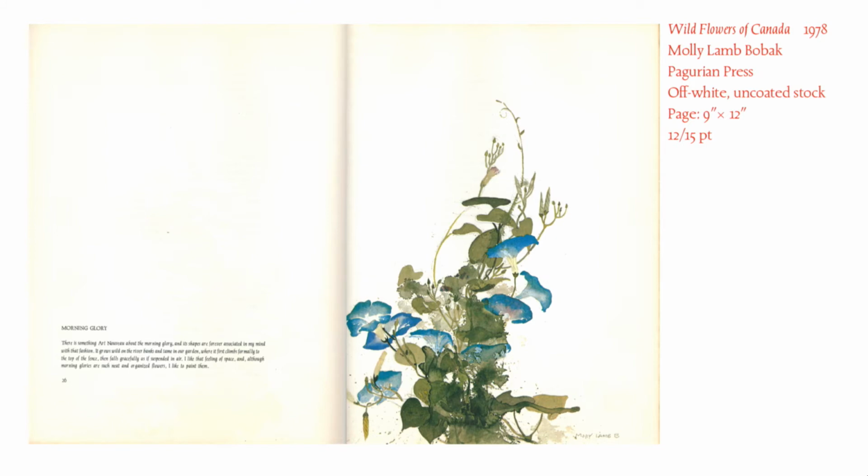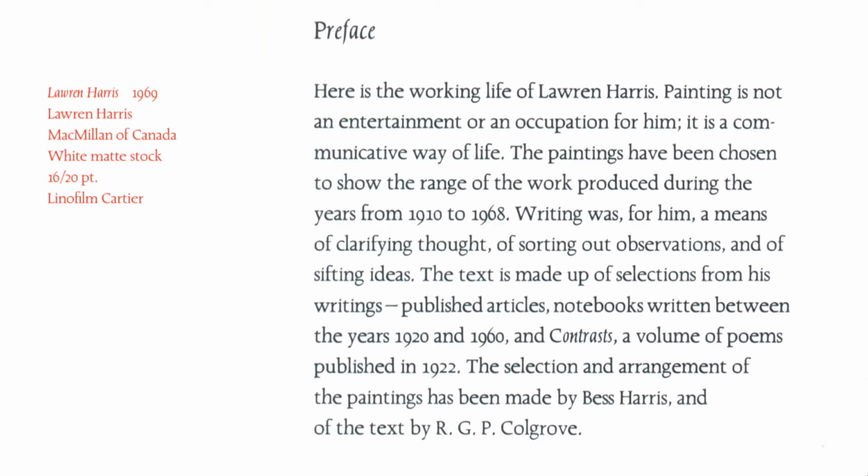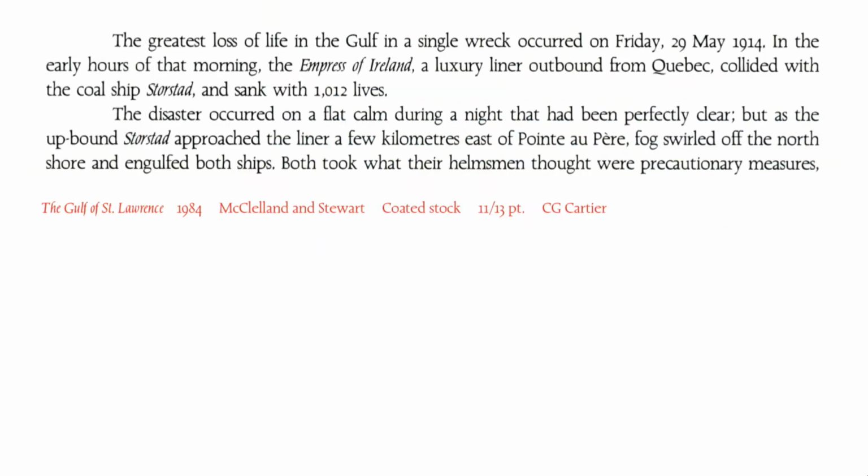Art books, a lot of white space, so you need something with a bit of substance to kind of harmonize with the illustration. And you can just about get away with something as rough looking as this unruly Cartier italic. But on the other hand, 16-point in a big book on Canadian art on smooth paper, it really does look quite dignified.